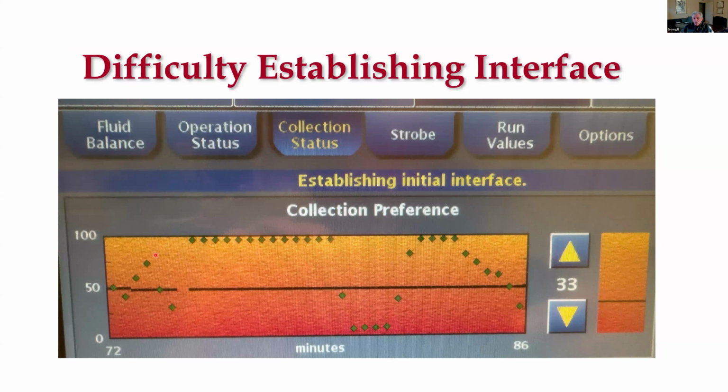And all of this time, we're just sending everything back to the patient because we don't want to put all this stuff in the collection bag, because it's not the product we want. So you send all of that collection back to the patient until you get an established interface. But we fussed with this for about an hour and a half before we decided to take another hematocrit and make sure that we're dealing in the right range.